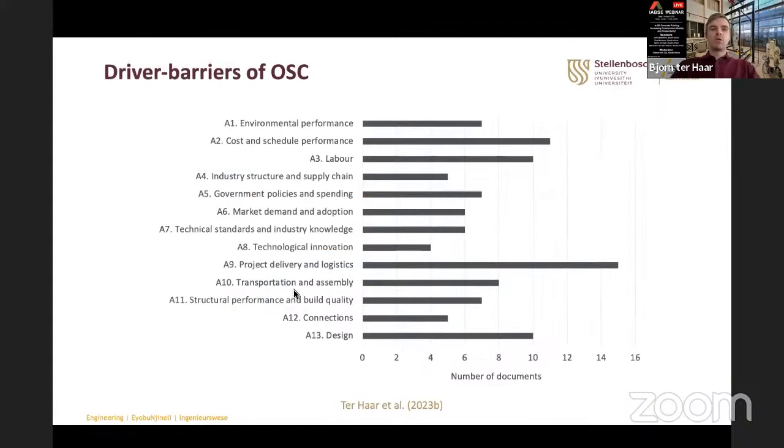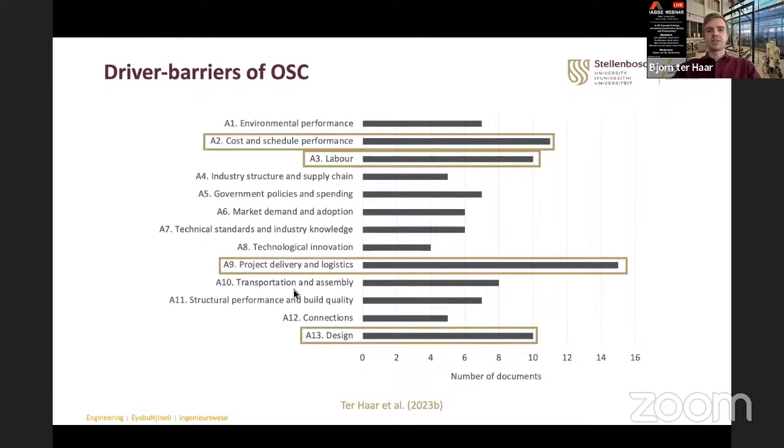And then looking at offsite construction, we identified 13 topics, 13 driver barrier topics. And there we found that project delivery and logistics, cost and schedule performance, labor and design were the most discussed topics, which gives us a look more at the construction process than the technology. And this gives us a broader view of what we need to consider when developing a building system with offsite 3D concrete printing.